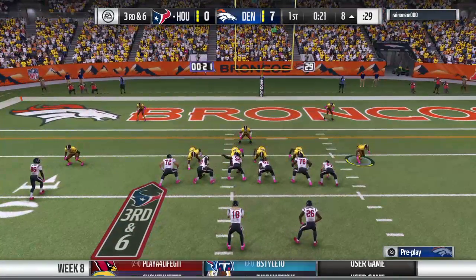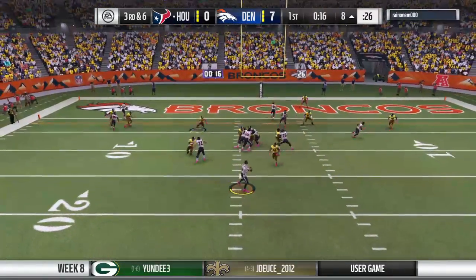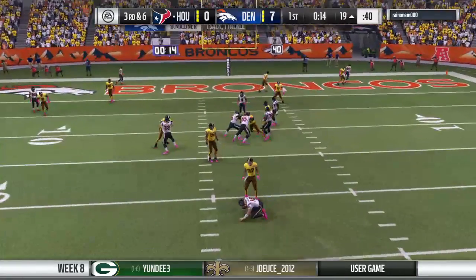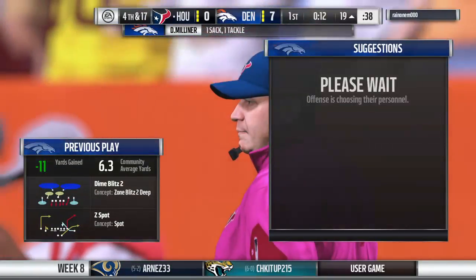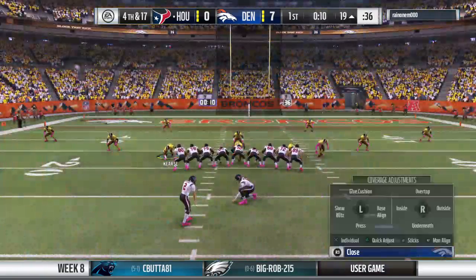And they insert their dime package, 6 DBs here on 3rd and 6. Expecting pass all the way. There's nowhere to escape, and he goes down. He could not get away that time, and it'll be a loss of 11 on 3rd down.